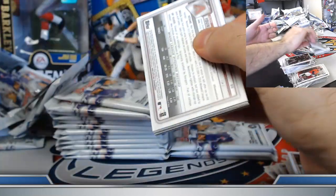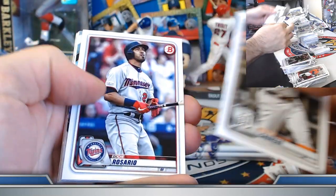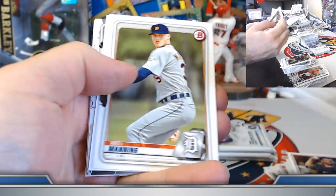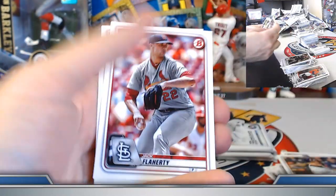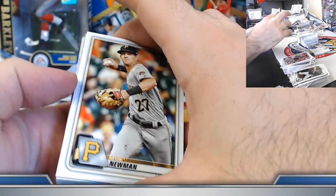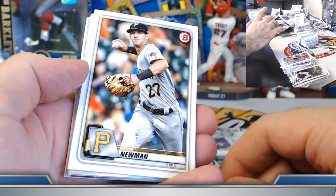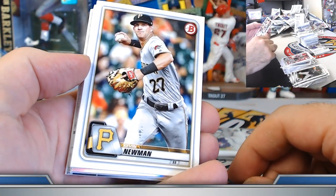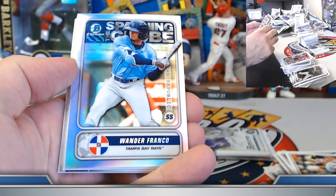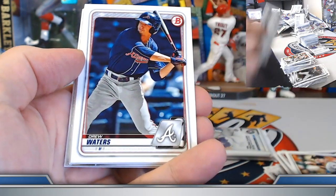Base. Dalton Varsho, top 100. Base. Wow, super nice stuff coming out of the tier one. Is that all out of one case there, Chris? That's a heck of a case if it is. Wander, spanning the globe.